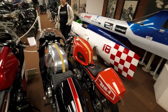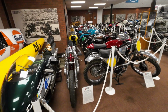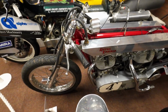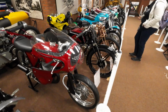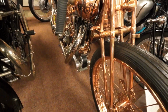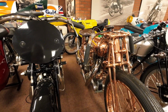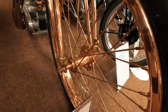Very interesting collection of bikes they've got here. You could literally spend a day looking at just the bikes in the museum. Oh, I like the copper-coloured one. Royal Enfield twin. Look at that. That's beautiful. It's like a work of art, isn't it? Wow. Copper-nob. That is a 1929 Charter Lee Brooklands Special Copper-nob. Even the spokes are coppered, beautiful, isn't it?